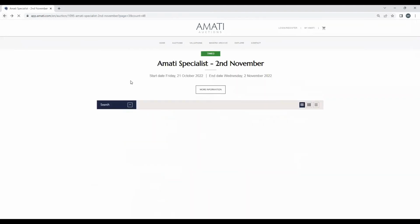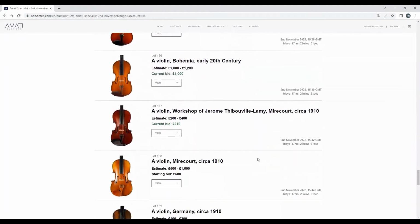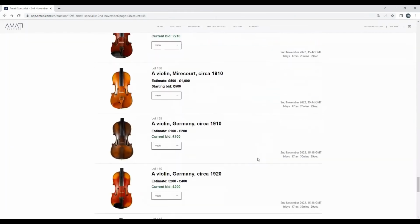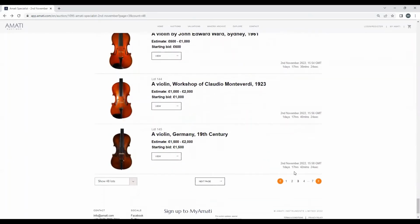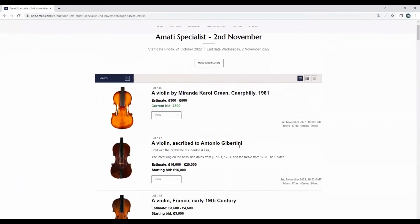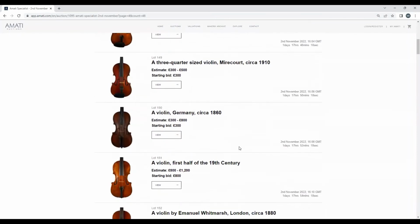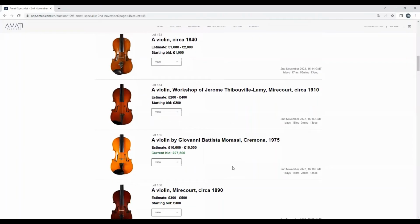And I think we'll carry on a bit further. If you see anything else that you're interested in, do say. Let's just scroll through so that people can get an idea of what else is in this auction. Like I said, it's definitely important to try and look at things before they disappear from the online world. This is the next one here. I think I just added this in because it wasn't on your list, but I thought we should probably look at it. A violin by Giovanni Battista Morassi, Cremona, 1975.